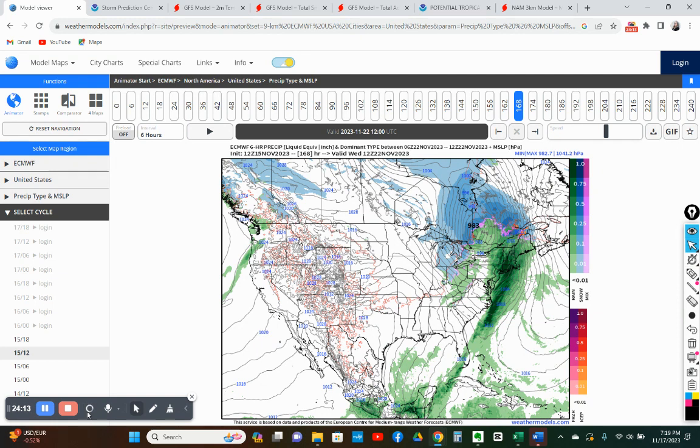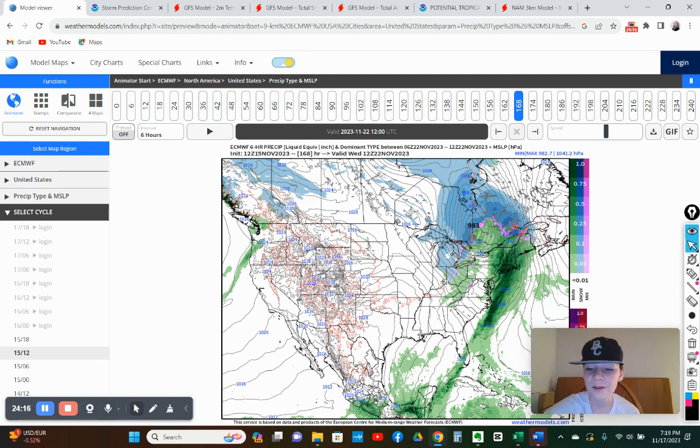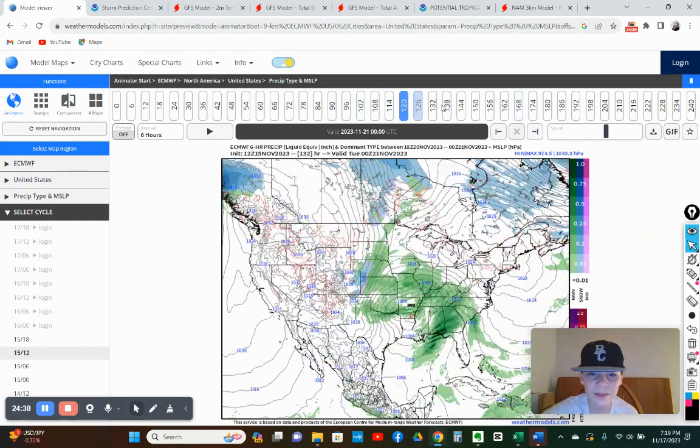Moving into the Northeast. I don't know why I turned off my camera there. I did not mean to do that. But yeah, 983 millibar storm system. That's very, very big. A lot of rainfall into the Northeast. Look at all this. Southern New England getting in on a lot of rain. 186 hours out.